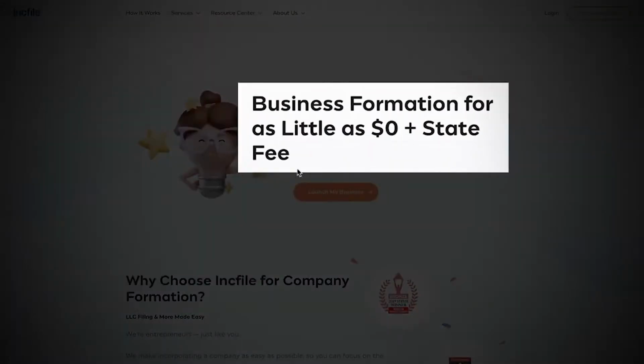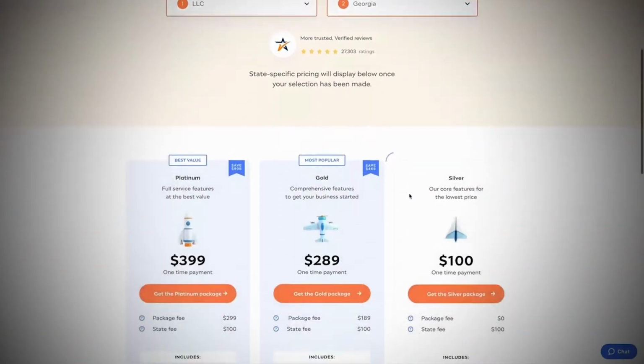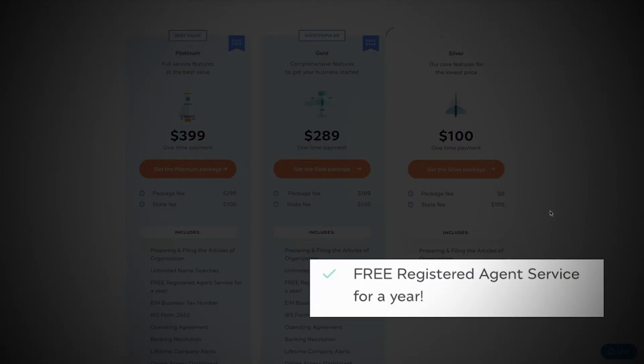Now the reason I like InkFile is that they have packages starting at $0 plus the state fee. So it's that same $99 state fee, but the package fee starts at $0. And one of the perks of this package is that you get a free registered agent service for a year.